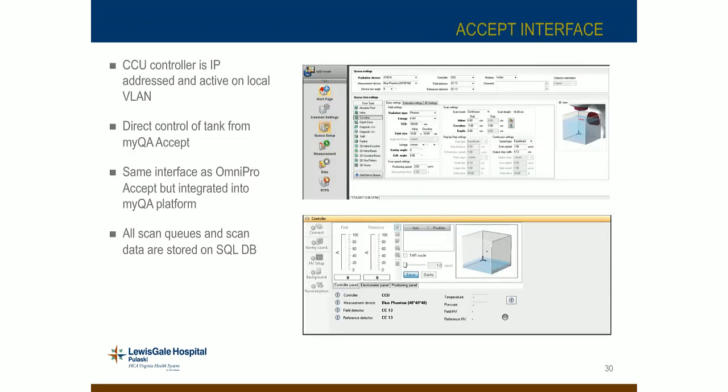The Accept interface looks exactly like OmniPro, except version 7. Nothing's changed with the interface. All of your scan cues that you had will still be compatible with that. Your CCU and your acquisition are on the same VLAN, hopefully. You can track your control data from the cockpit.